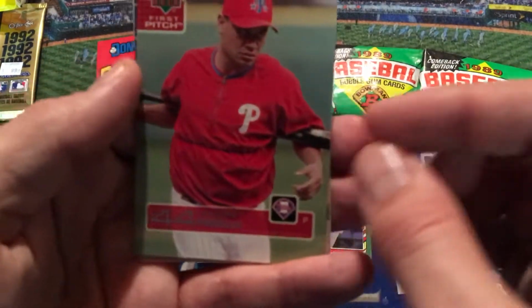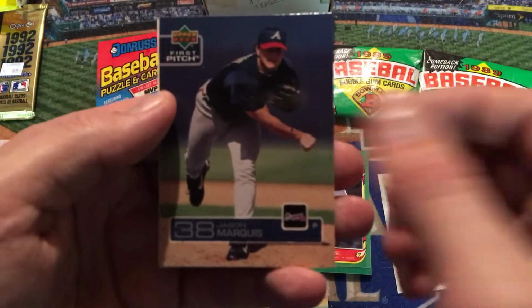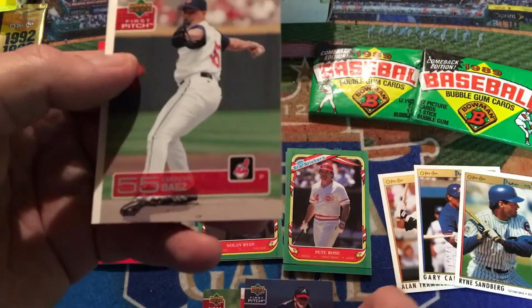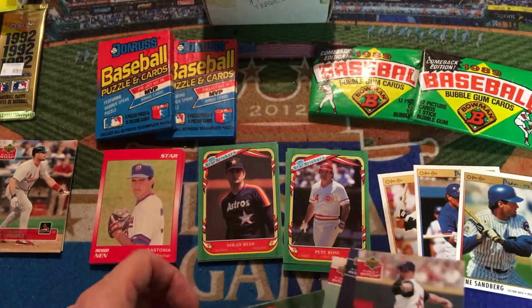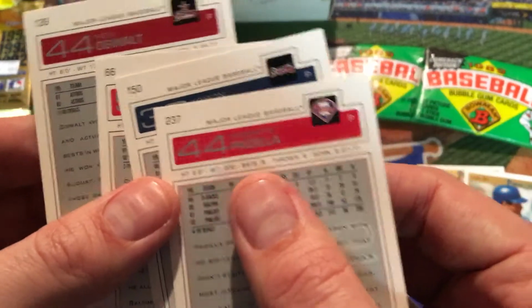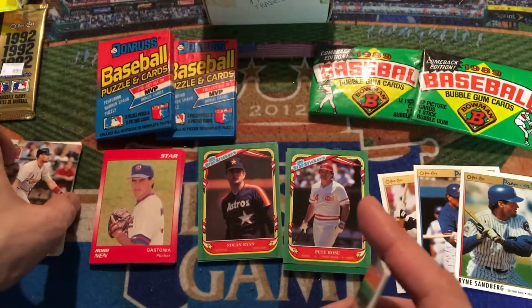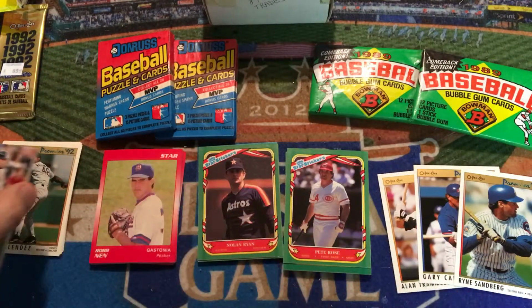Third card, Vicente Padilla. He had kind of the reputation of being a hothead. We've got a Jason Marquis, pitcher for the Braves, and then Danys Baez, and then that security tag to wrap it up. So I don't think we got any short prints. None of them were over 270. You can see the card numbers right there on the back. And then the Pujols was card 160. So the Pujols is definitely my favorite out of that bunch.